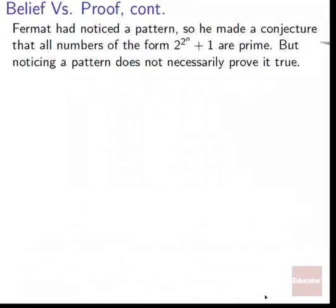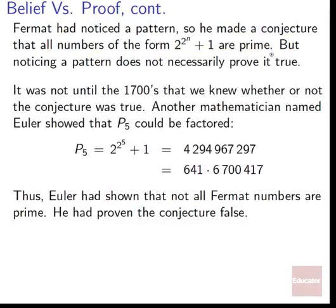Nonetheless, he had noticed a pattern, so he made a conjecture, that is, a hypothesis, an expectation of how things will work, that all numbers of the form 2 to the 2 to the n plus 1 are prime. But noticing a pattern does not necessarily prove it to be true. So this was a conjecture, but we didn't know for sure whether it was going to wind up being a true conjecture or a false conjecture, if it was going to wind up being disproven. It was not until the 1700s that we knew whether or not the conjecture was true.